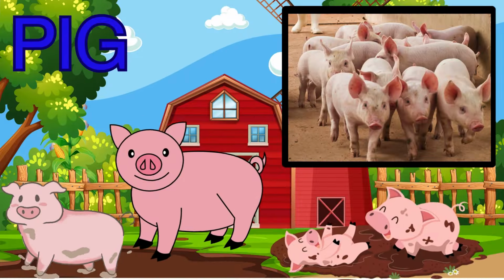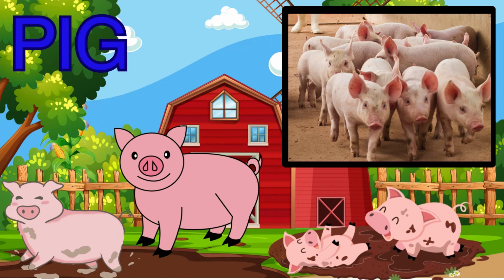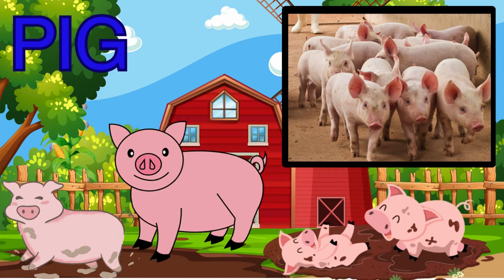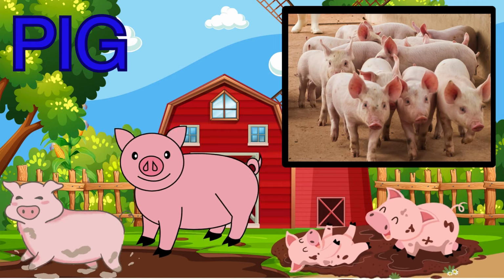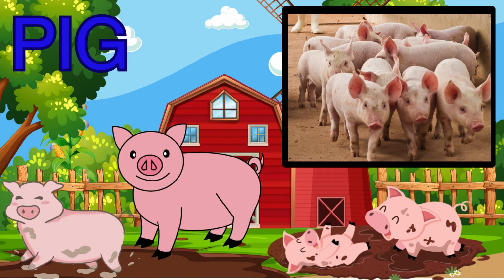First, let's learn about the pig. Pigs are super smart and friendly animals. Pigs have cute snouts and curly tails. They come in all sorts of colours, from pink to black, even spotted. Did you know that pigs love to roll around in the mud to keep cool? It's like their own spa day.